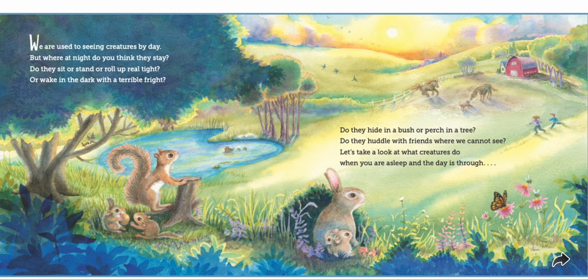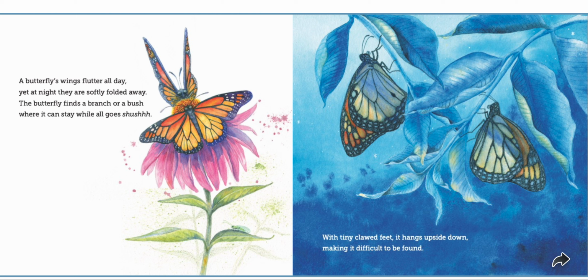On y va. A butterfly's wings flutter all day, yet at night they are softly folded away. The butterfly finds a branch or a bush where it can stay while all goes shh. With tiny clawed feet, it hangs upside down, making it difficult to be found.